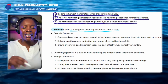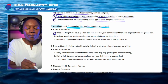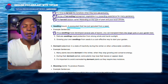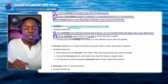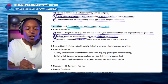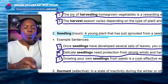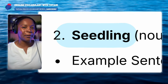Now, let's check out the example sentences using this word. Here's the first example sentence. Here we go. Once seedlings have developed several sets of leaves, you can transplant them into larger pots or your garden bed. Next, delicate seedlings need protection from strong winds and harsh sunlight. And finally, growing your own seedlings from seeds is a cost-effective way to start your garden. You got it? Excellent. So, once again, our second vocabulary word related to gardening is seedling.